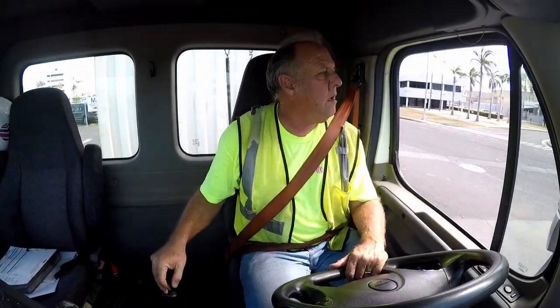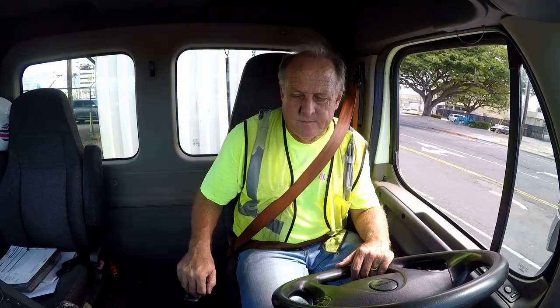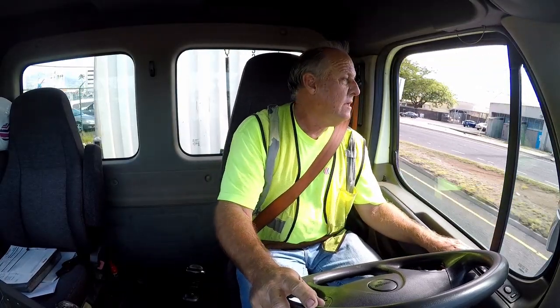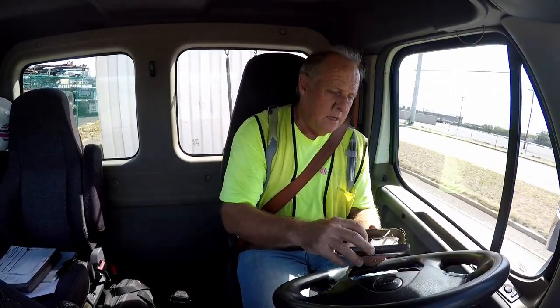Container out here. The industrial area is about a 23 to 25 mile drive, depending on where we're going. We went to like the 23 mile mark.